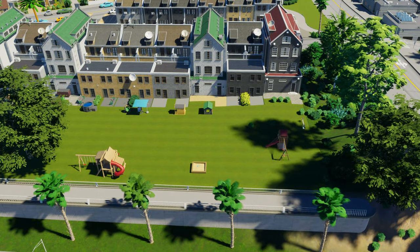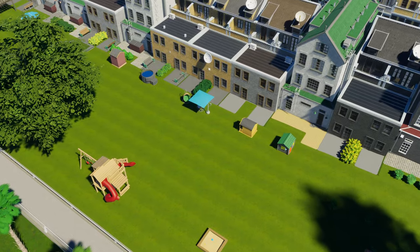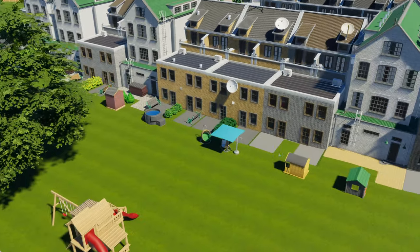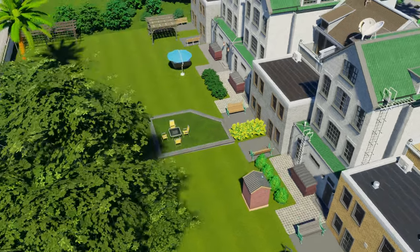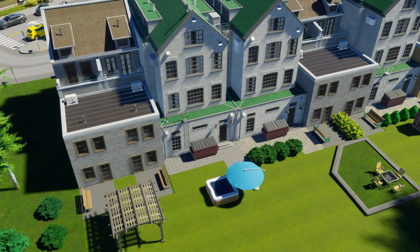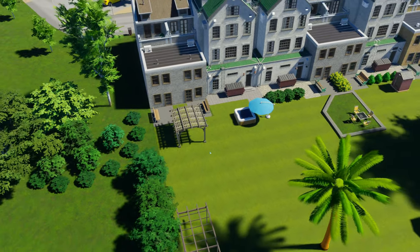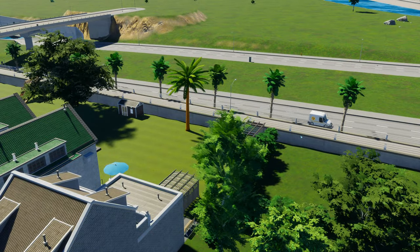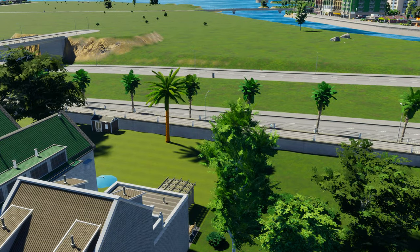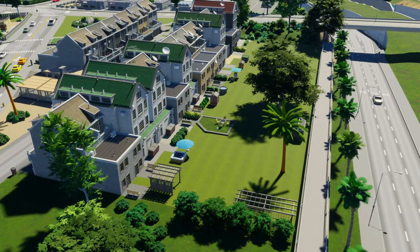You got a swing set there, a teeter-totter, there's little cabins in here and a little umbrella with some hanging chairs, a couple of hot tubs, one over here, and then one back over here with an umbrella there and a nice pergola. So it's a nice little warm and inviting space, even though you've got the hustle and bustle of the big couplet road here running behind it. It is a nice little oasis.